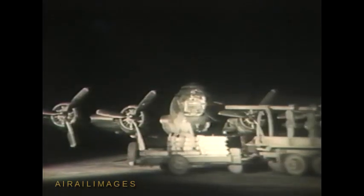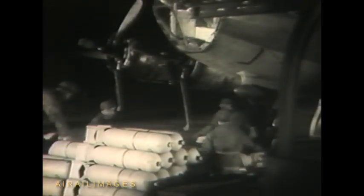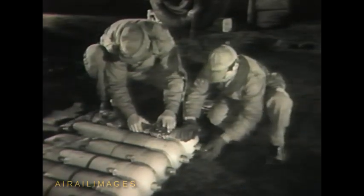Ordnance is already at work, getting the bombs in their racks and loading ammunition onto the plane. These are 100-pound incendiaries. These are 500-pound general purpose bombs. And these are 1,000-pound GPs.